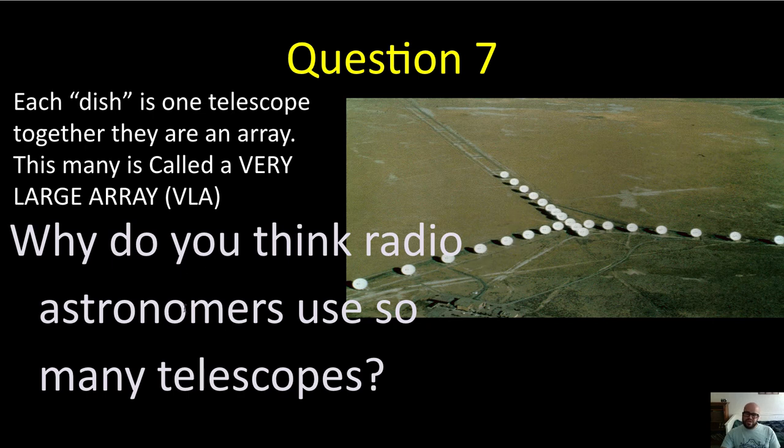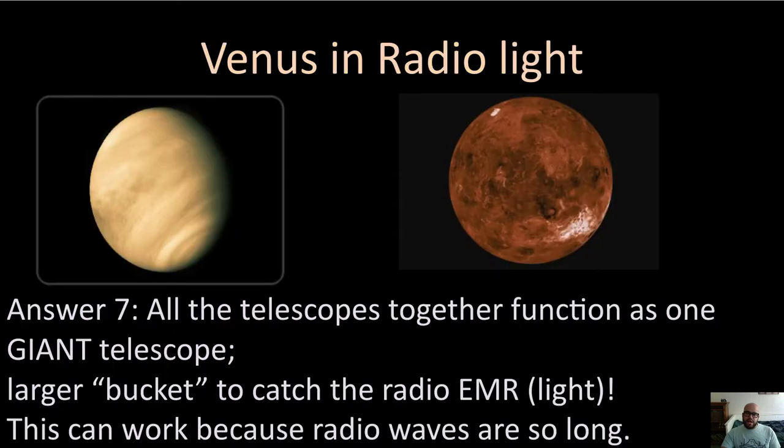And why do you think radio astronomers use so many telescopes? Hit pause, and I'll tell you the answer in a sec. So the answer is all the telescopes together function as one giant telescope and create like a larger bucket to catch all those radio waves, or radio EMR, radio light. And this can work because radio waves are so long. They're just so big that they need a giant telescope, and it's hard to build just one single giant telescope, so they use a lot of smaller ones and put them together to make a larger one.